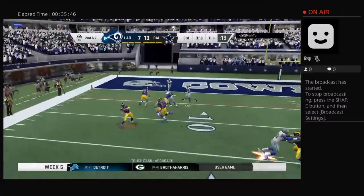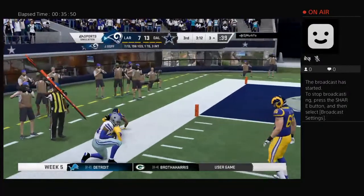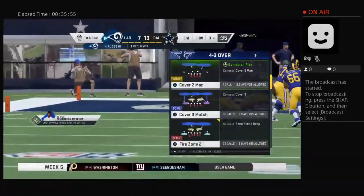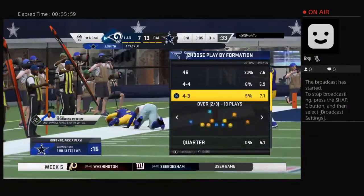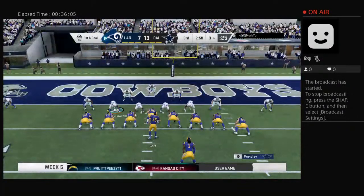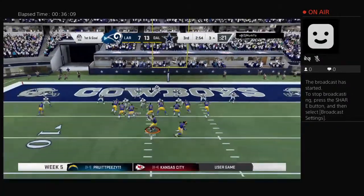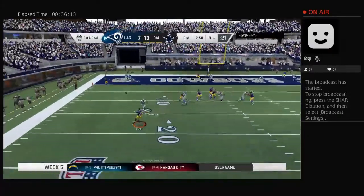On 2nd and 7, Goff firing quickly here, and that's complete, and he'll be brought down here at the 3-yard line. That leads us to a 1st and goal. It's a pickup of 8. I like watching the wide receiver screen because it's a real teamwork play. The guy catching the ball will get all the credit, but how about the people up to block in front of him, either fellow receivers or offensive linemen? That makes that play a really nice timing play, and sometimes it can break big.